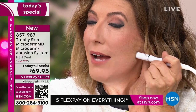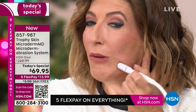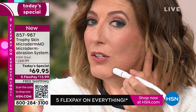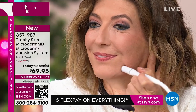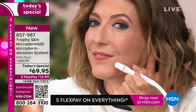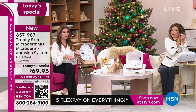It's perfect if you have sensitive skin, right, Amy? If you have skin that irritates easily, or maybe you've tried microdermabrasion and found it very harsh, or you felt like you couldn't return. That's a great point. Any skin type can use this. Previously, it did not have a sensitive mode. Then they created it with advanced technology, and now it has that sensitive mode. It feels so good. If you ever feel like you're prone to any sensitivity, that's okay because you can use this on the sensitive mode.